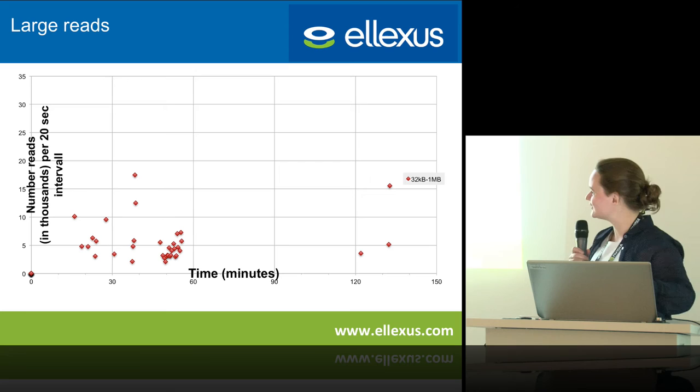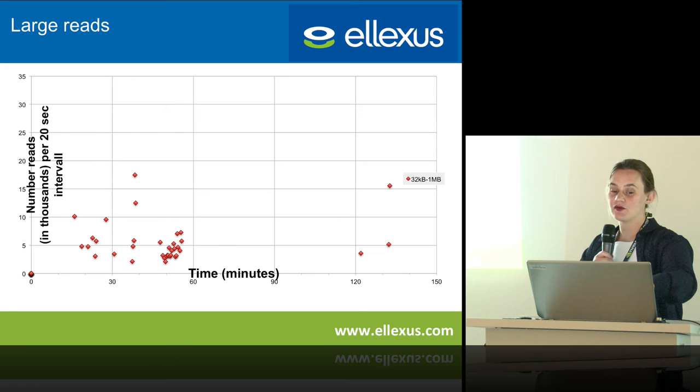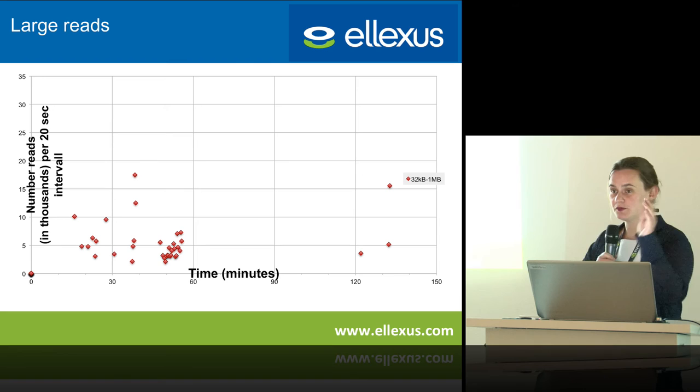Here we're looking at slightly larger reads, 32K to 1 megabyte. Here we're looking at thousands per 20 seconds. There's an order of magnitude difference between this graph and the previous graph, but actually potentially similar data amounts. And you can see there are quite a lot, but nowhere near the level that we saw in the previous slide.